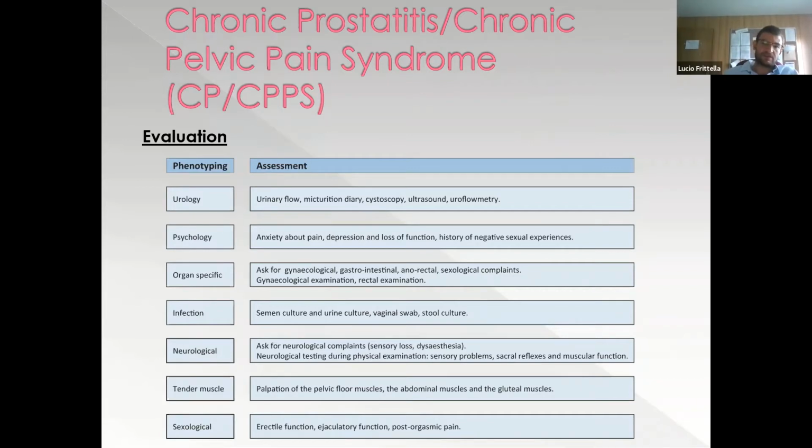specific infections in the urogenital tract unrelated to the prostate. So patients with orchitis, epididymo-orchitis, can also present with pain. The neurological complaints, patients who've had previous CVAs, patients who have any other sort of history of neurological disease.